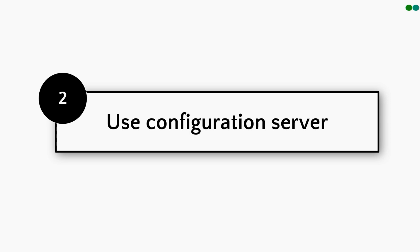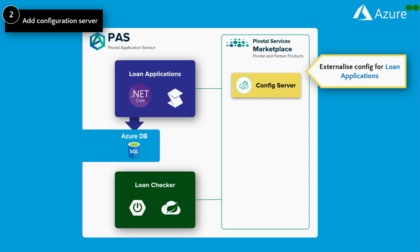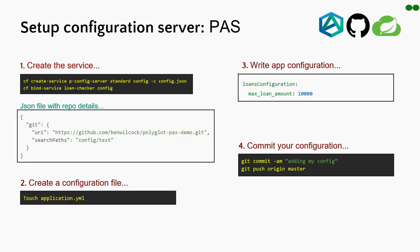So the second thing that we wanted to achieve in that target architecture was to introduce the configuration server so that we could essentially externalize all of our configuration and no longer keep it inside our code repositories. We could have it somewhere else. So how's that achieved? Well, first of all, we externalize our configuration. So we take the stuff that's normally bundled inside the app and we put it into a separate repository. And then we can do that for both of our applications. And this is how it's done.